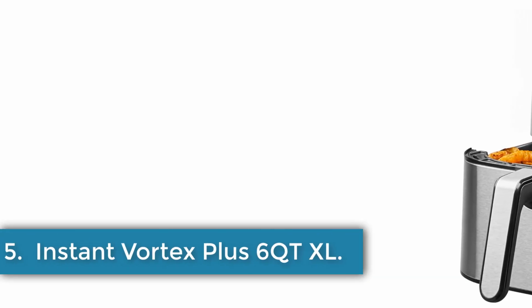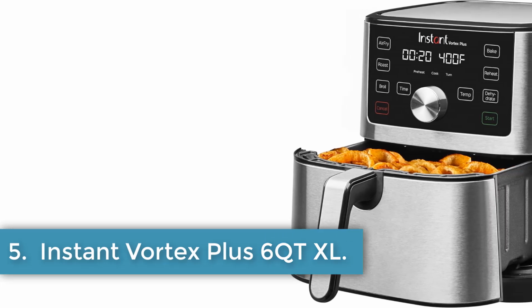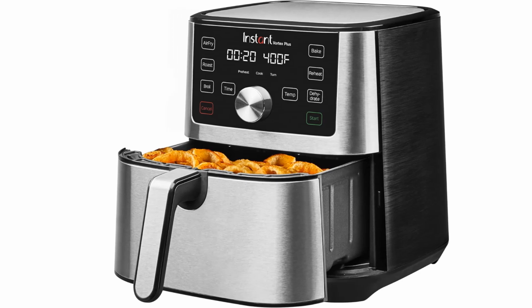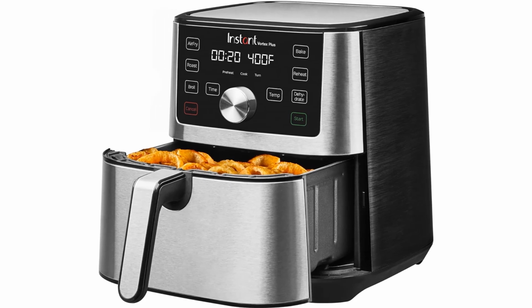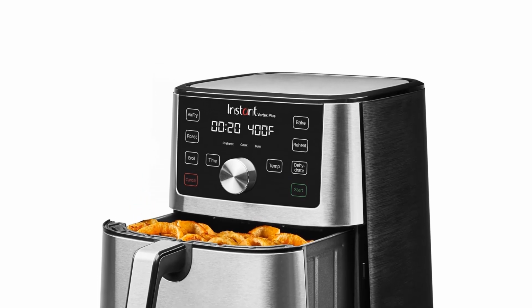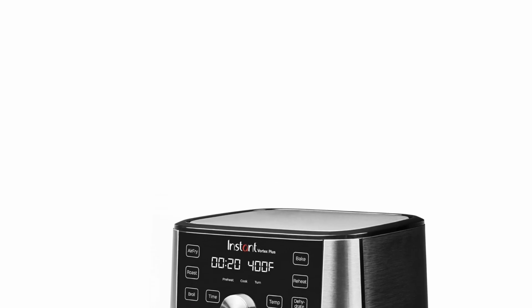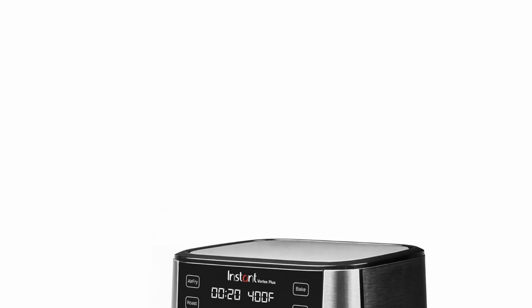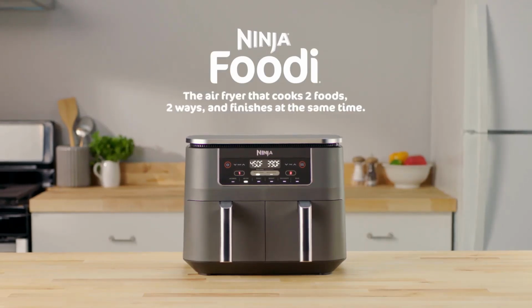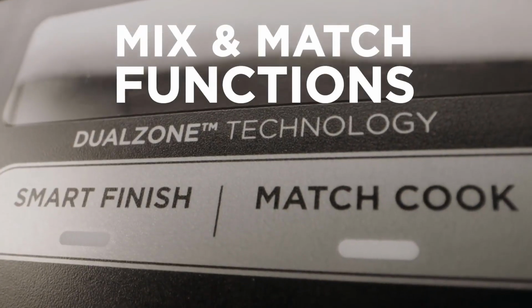Number 5. Instant Vortex Plus 6QT XL. The Vortex Plus is a versatile kitchen appliance designed with programmable features, measuring 12.36 inches in diameter, 14.92 inches in width, and 12.83 inches in height, featuring a sleek Vortex Plus color and constructed from durable stainless steel. It boasts 6-in-1 functionality, allowing users to air fry, broil, roast, dehydrate, bake, and reheat with ease.